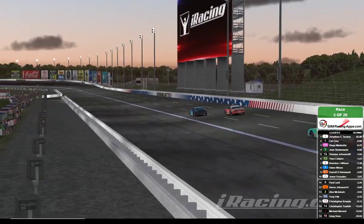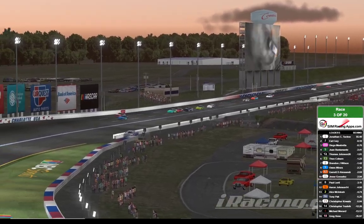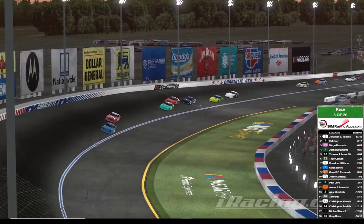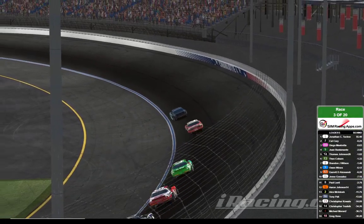We can see that Thomas Johnson has tucked in behind Bustamante. It looks like a 7-car breakaway for the lead, then a small gap back to the K&N Filters car. That's the 9 of Owen Wines. Owen Wines currently shown in the 8th spot.